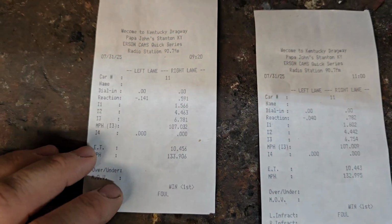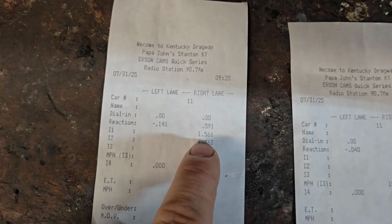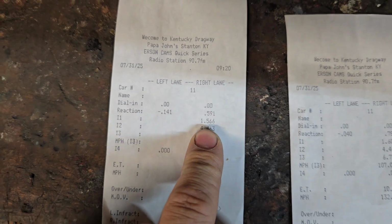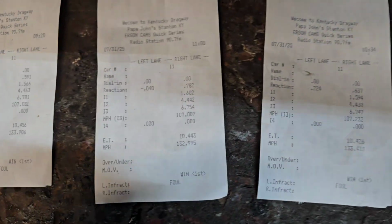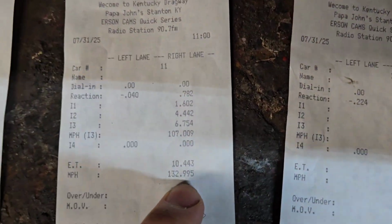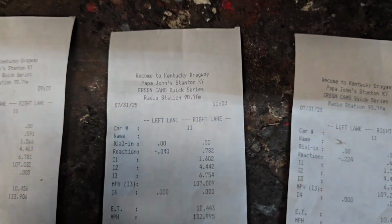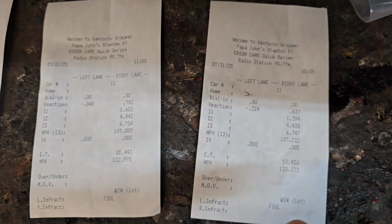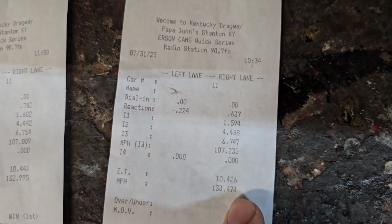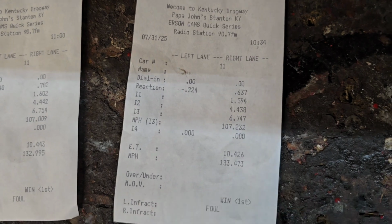I forget what number this pass was, but it was nighttime. It went 10.45. That's the best 60 foot so far. It's 156. This pass, another 10.4. You can kind of see the 60 foot's a little all over the place, launching the same way. This was the best one of the night. It was kind of hot lapping at this point almost, but you can see.